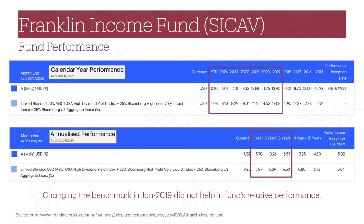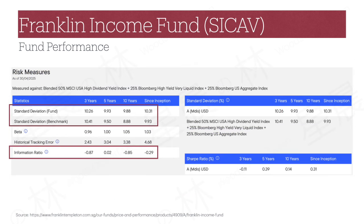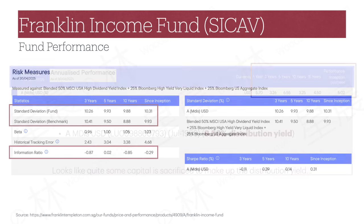While the fund made changes to its benchmark in 2019, it seems that it did not benefit the fund in terms of relative performance to the benchmark. There are also some risk measurements available that only serve to further highlight the fund is performing weaker than the benchmark, with generally a slightly higher standard deviation but negative information ratio, which means the fund is taking more risk than the benchmark but still generates lower returns.